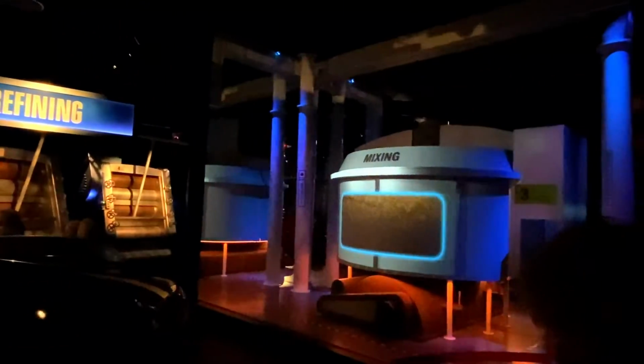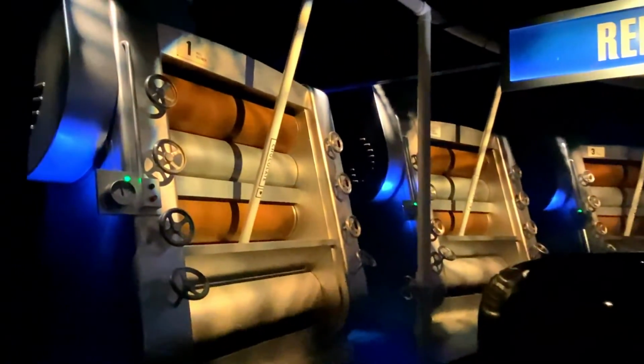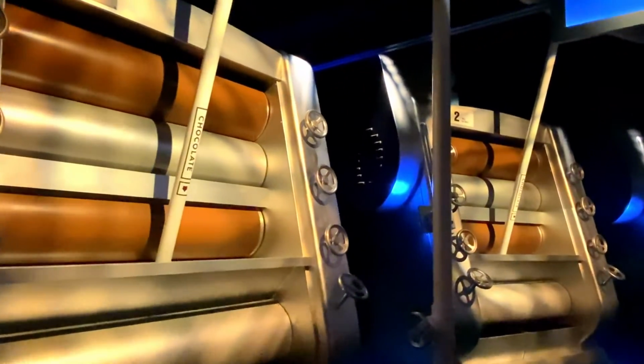We dry the chocolate crumb to a coarse powder. Then we mix in the cocoa butter we pressed out earlier and add a dash of vanilla. This brings out the chocolate's rich taste and creamy texture, and of course, that wonderful smell. We feed the chocolate crumb through steel rollers that grind and refine the chocolate until it reaches a smooth, uniform consistency. Here's our friend Kiss to explain the next step in the process.